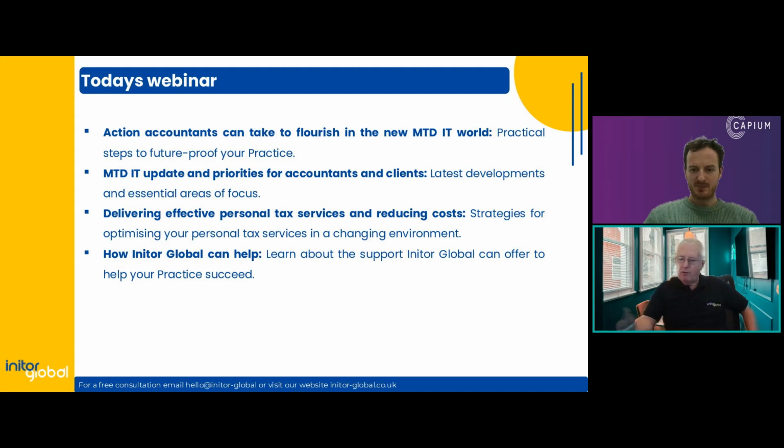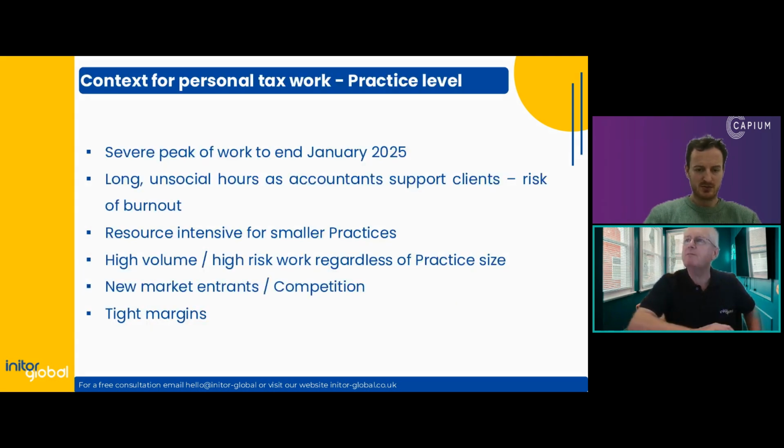The second part will really focus on service delivery, cost management, and how outsourcing can help you deliver on that agenda. So heavily focused around the aftermath of the autumn budget, any increased costs that you're foreseeing in your practice, and also maybe a different angle on the services that you may be offering your clients, because they will be needing very specialist advice in the aftermath of some of the tax changes announced last month.